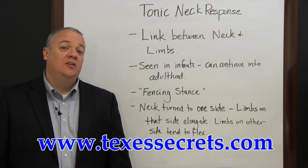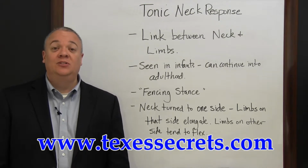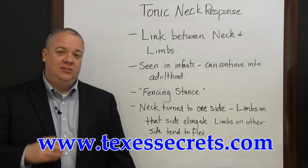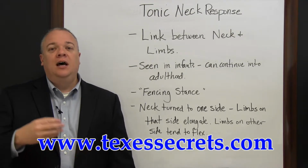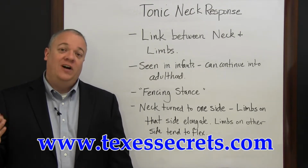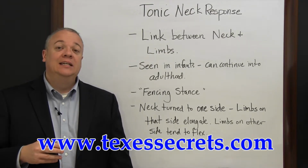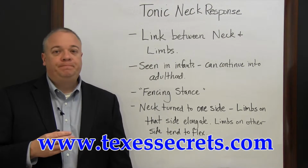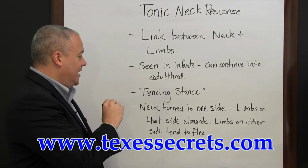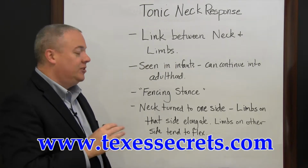What scientists have discovered, though, is that this same response continues in a modified form even into adulthood with some adults. It's universal in infants. It tends to go away as they mature and grow, but it actually finds reference occasionally even into adulthood. So you've got the idea of the neck being turned to one side, the limbs on that side elongating, limbs on the other side flexing.